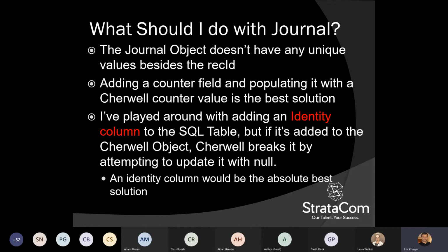An identity column is essentially like a counter, but SQL Server handles the population of that field, so you don't have to do it from Cherwell. But I tried that, and Cherwell actually puts a null into that column, and that breaks it on the SQL Server side. So the only way to make that work is to put it in and not have the metadata in Cherwell for it, so put it in behind the scenes. So it's journal. If you have lots of journals and you're seeing poor performance selecting those, you may want to go to a counter field. And of course, you'd have to update all your existing journal records with counter numbers, which can take some time.